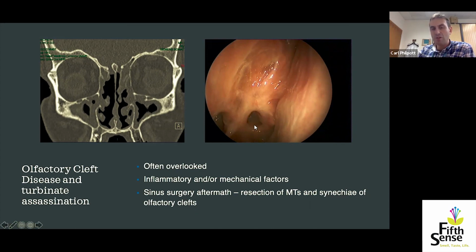And in patients who form polyps, what tends to happen is when they've had the middle turbinate removed, the polyps then try and reform a middle turbinate, and they basically block this space, so it all becomes a little bit of a nightmare.